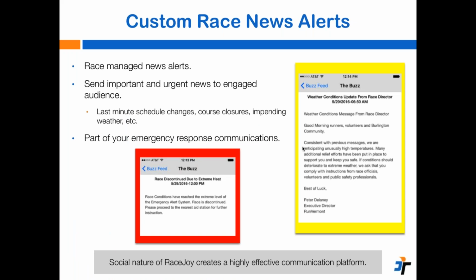Another feature that you have with RaceJoy is the ability to send race news alerts within the app. These are sent out as in-app notifications. They look like text again, but they're in-app notifications. And these are really handy if you have something highly important to communicate. We do recommend refraining from doing marketing messages. However, if you have a retail shop associated with your organization, and you have a big sale, obviously that's something that most will want to know about. So that's a good thing to take advantage of, and maybe use the news alert system for that.